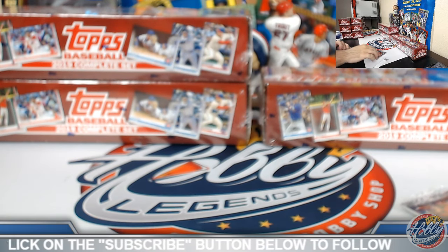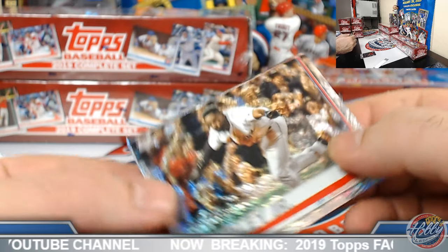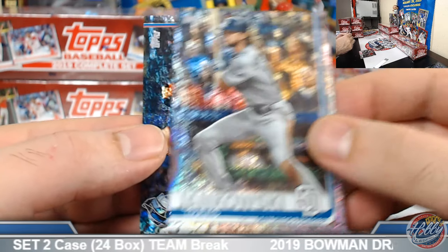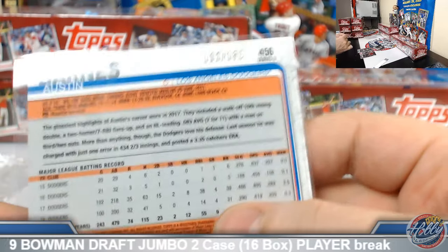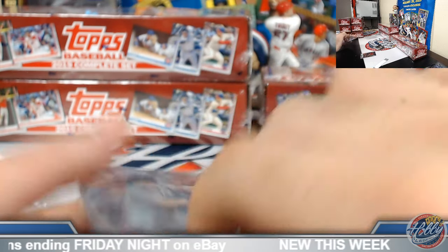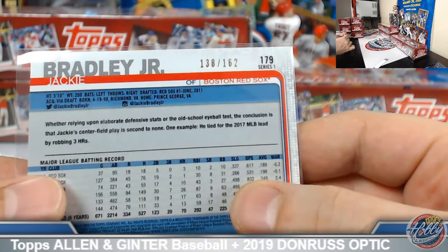Julio looks good on the bloody dough. Archie Bradley, Diamondbacks. Jackie Bradley Jr. fly, Jackie to fly. Boston Red Sox, Series 1. As well as Brock Holt. Janikowski for the Padres. And Austin Barnes, Dodgers. Box number 10.